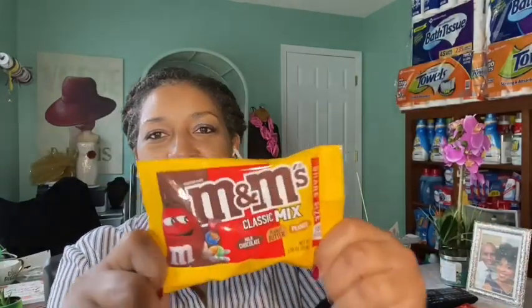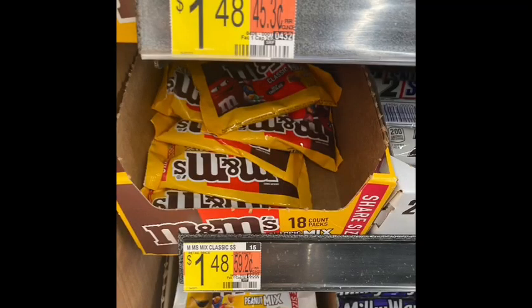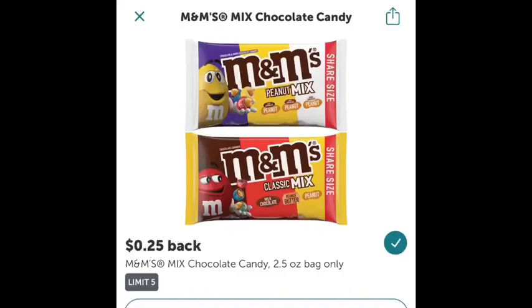The next rebate I decided to do was on the M&M's Classic Mix. All right, these were up where the register is. These were priced $1.48. There's 25 cents coming back from Ibotta, making the final cost $1.23. The next rebate I got was the Any Brand Egg Rebate. Who doesn't need eggs, okay? These were priced $1.14 in my Walmart. That's what I had to pay in store. I got back 10 cents from Ibotta, making the final cost $1.04 for the dozen of grade A eggs.